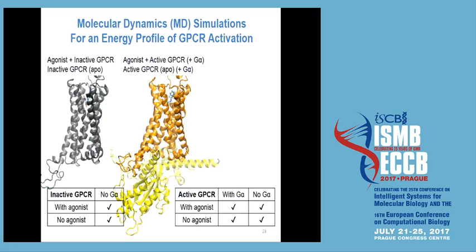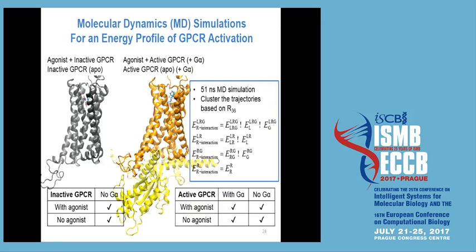And then using the same helix 3, helix 6 distance, we wanted to see, can MD simulations tell us more about what the activation landscape looks like. So we did 4 to 6 different simulations. This was the agonist-bound inactive state, or without the agonist, and this was the active conformation, both with and without the G protein and also with and without the agonist. So we wanted to see in different scenarios, what do we actually observe. For each of the scenarios, we calculated the energy of the receptor plus the interaction energy it was getting with the ligand, which is the G protein or the agonist.